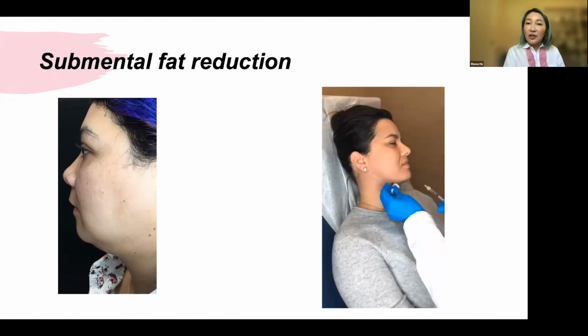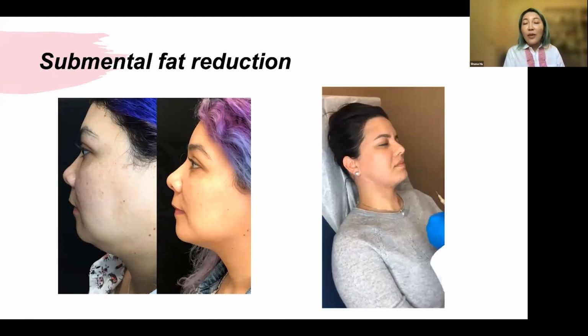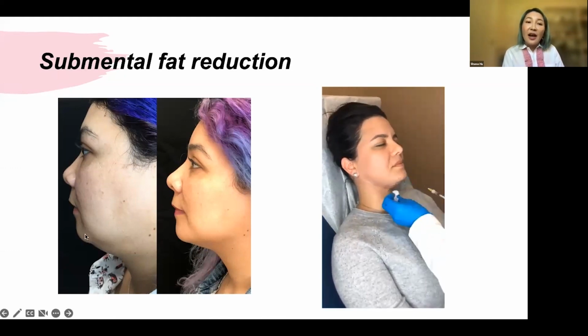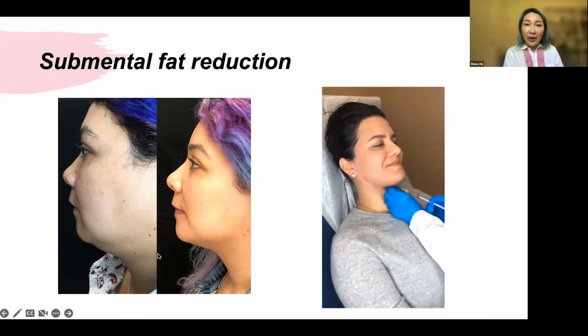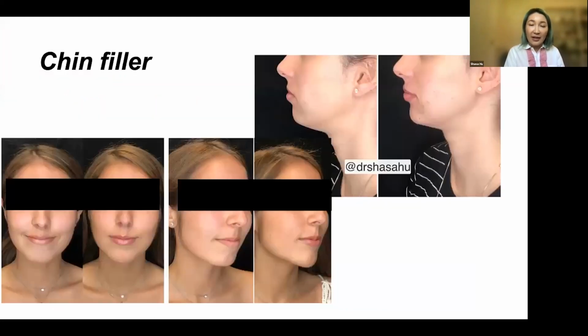Here, using deoxycholic acid over 2 to 5 sessions, depending on the volume that needs to be reduced, you can significantly chisel the jawline contouring for appropriate patients. Typically, this works really well for younger patients. Even men are becoming more interested in jawline contouring. This is a before and after 2 sessions of deoxycholic acid.